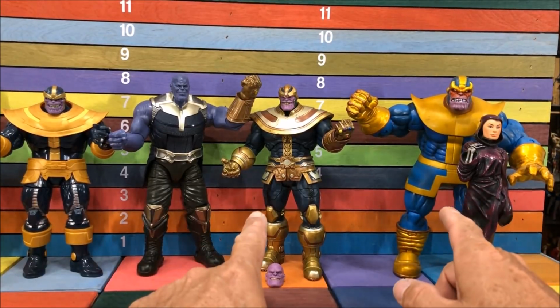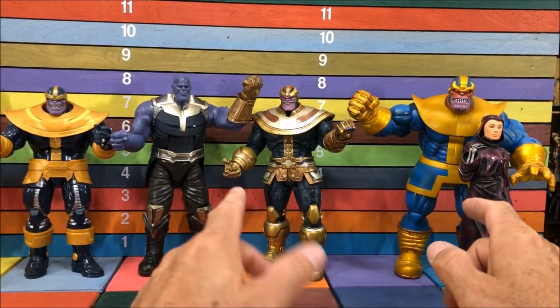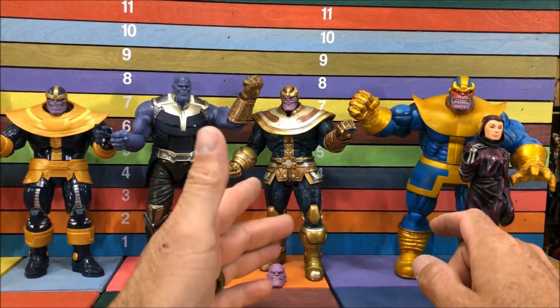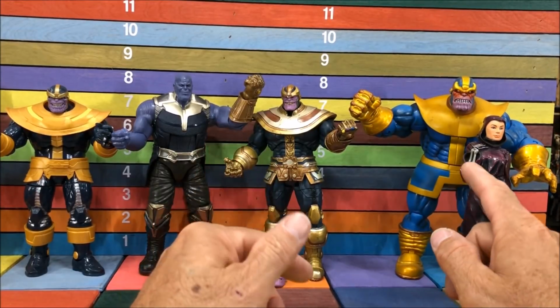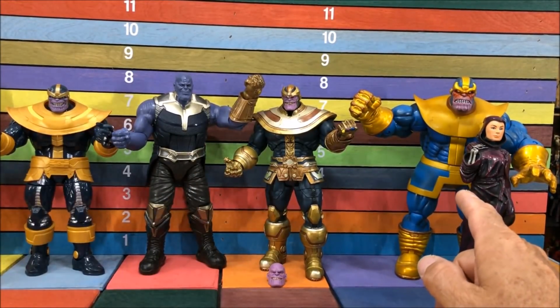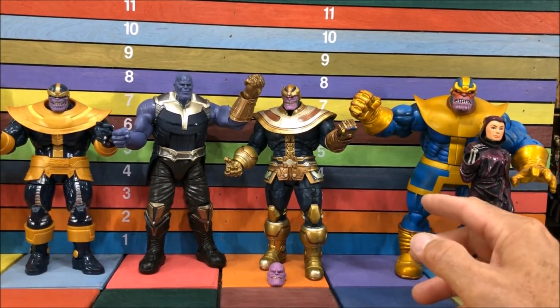And right here, right next to each other, we'll get a closer look at these, but these are both the Marvel Select Thanos. This one kind of looks movie inspired to me, which I'm really digging that costume, really digging it. But I also really dig the more cartoony look of this one, not to mention the pure mass and the size of this.